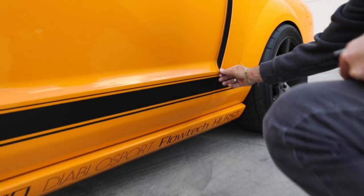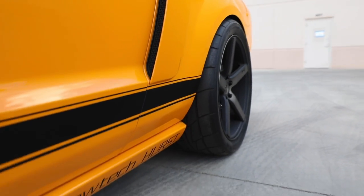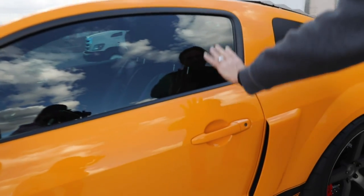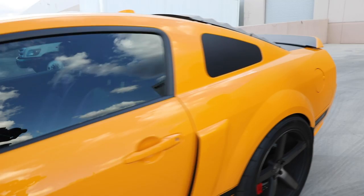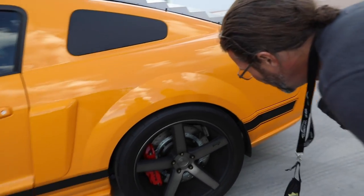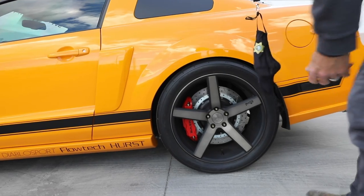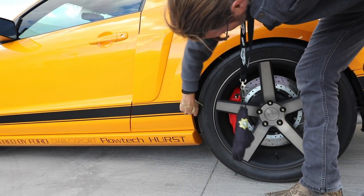Oh, okay, got a little scratch there, folks, see that? That's it. This whole side here, I don't even see any abrasions from getting in and out of the car. The driver's side glass looks terrific. The rear wheel has no curb rash. Even these inner sills here, folks, all this yellow paint inside here.